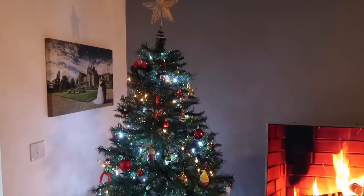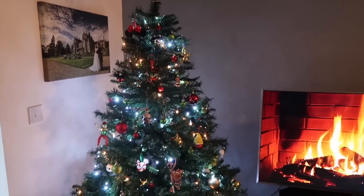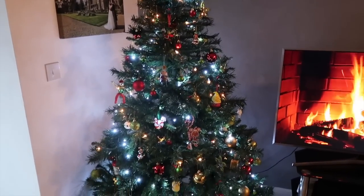Okay, we have finished the tree, or I should say I have. I did most of the decorating, because hey, Ian doesn't love doing that, but he did obviously help put it together.